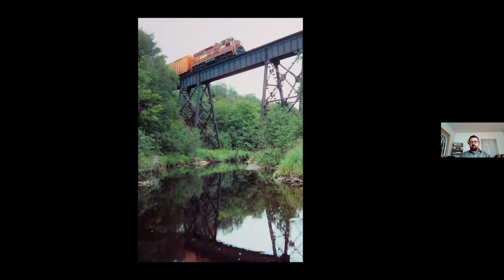It was on long-term lease to the Wisconsin Central at this time and has since been donated and made a part of the collection in Duluth.